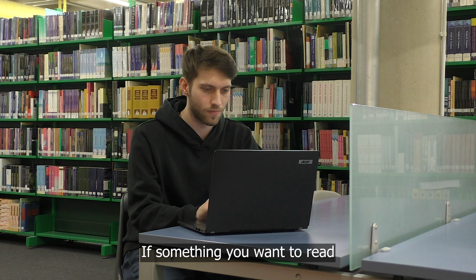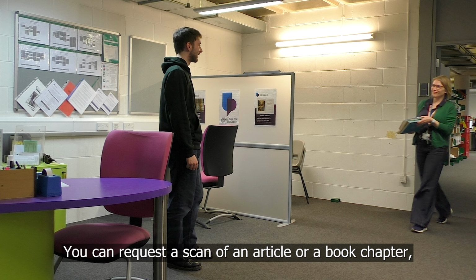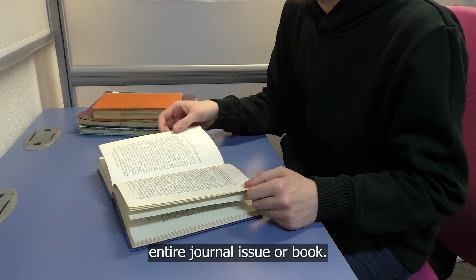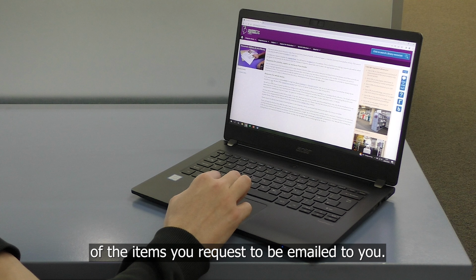If something you want to read is not available from the library, you can request a copy through our Interlibrary Loans and document delivery service. You can request a scan of an article or a book chapter, or you can ask to borrow an entire journal issue or book. You will need to register the first time you use the service so that we can have scanned copies of the items you requested to be emailed to you.